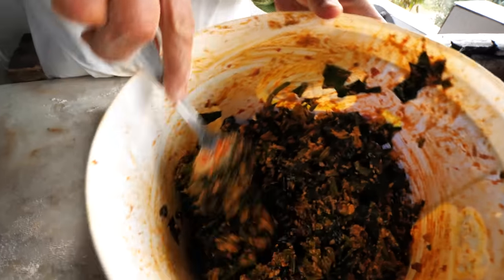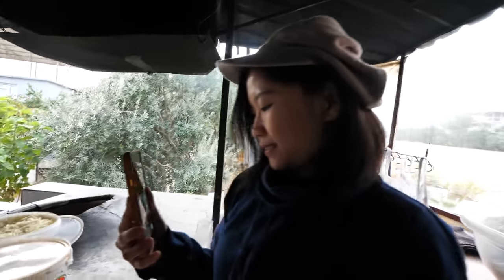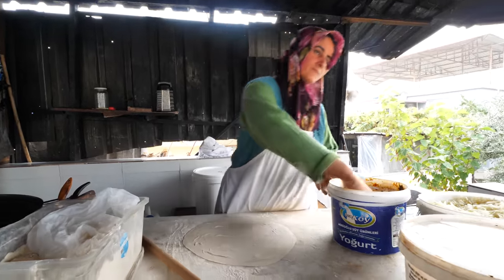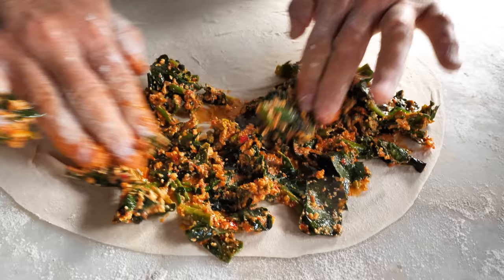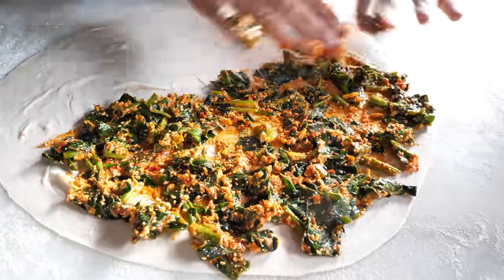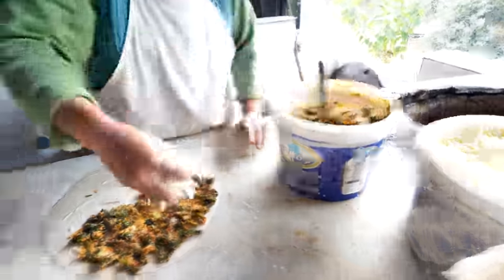One with the spinach, chili, and local cheese. And then Ting, you're gonna get potato, right? Potato with spinach. She's really just pro at making these. Look at how perfectly round it is. Evet. Spinach, chili, and local white cheese. Local white cheese, and we're gonna add some yellow cheese. Some extra cheese.